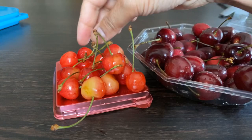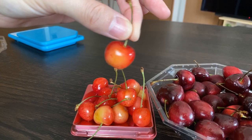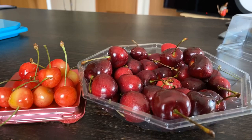Mmm. It's beautiful. It's a beautiful color. Really? Look, it's shining. It's because of the sunlight. No. Well, it's not going to shine in the dark. Oh, look, somebody turn off the light.